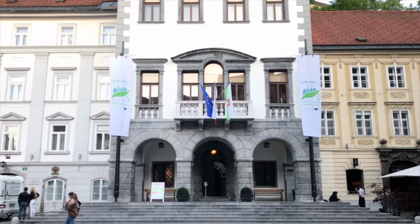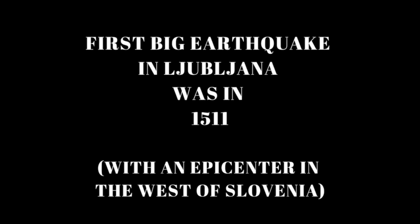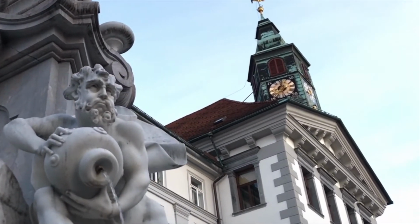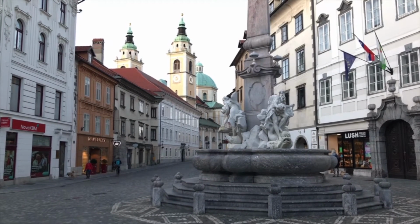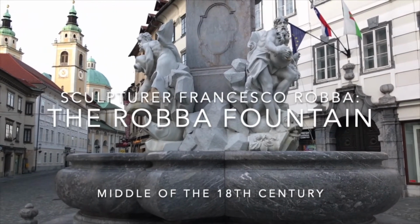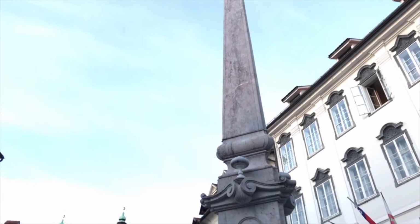And this is the town hall of Ljubljana. It was built in the 15th century already, so before the earthquake, but it had to be renovated many times later on. So what we see today actually is the facade, and this one dates back to 1717. Yet the town hall was not the only project of the beginning of 18th century Ljubljana. Look at those beautiful male figures pouring water from jars. They are topped with a huge obelisk of 10 meters.